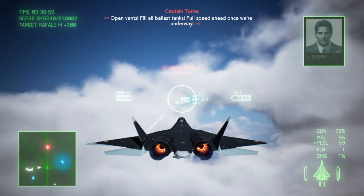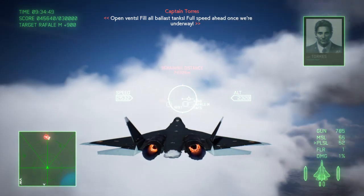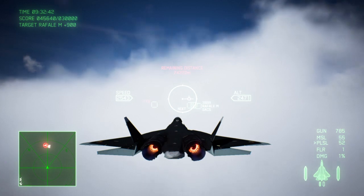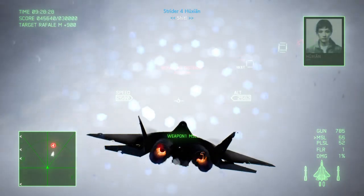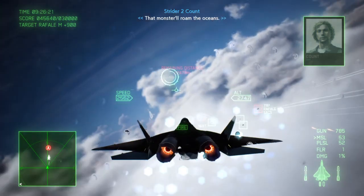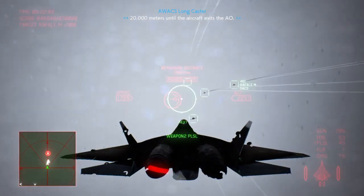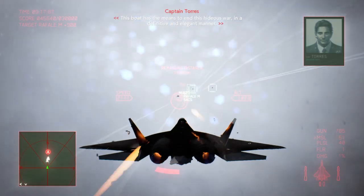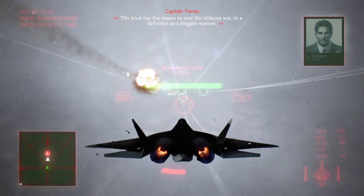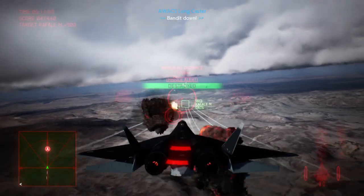Shit! Open vents. Fill all ballast tanks. Full speed ahead once we're underway. Trigger's caught up to them. Scrap them, Trigger! Enemy submarine is going under! Shit! That monster will roam the oceans. Keep firing those. 20,000 meters until the aircraft exits the AO. This will have to end this hideous war in a definitive manner. Captain! Bend it down!